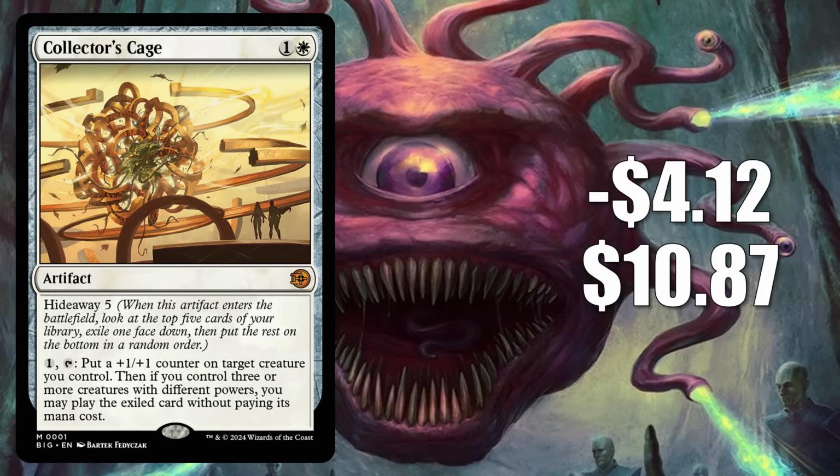And finally, coming in at number 1 is Collector's Cage, down $4.12 to $10.87. That's a 27% decrease. This is another card from the Outlaws of Thunder Junction, the Big Score subset. And you might remember, this was our number 2 hottest card last week.